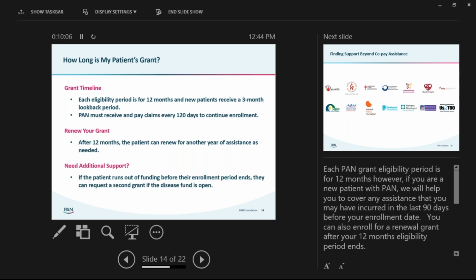PAN also offers additional assistance called second grants for all our disease funds. This means that if the disease fund is open at PAN and your patient runs out of funding before their enrollment period ends, you can apply for a second grant to cover the remainder of the patient's eligibility period. You may still have additional questions pertaining to your specific situation, please contact us and we will assist you through every step of the process.